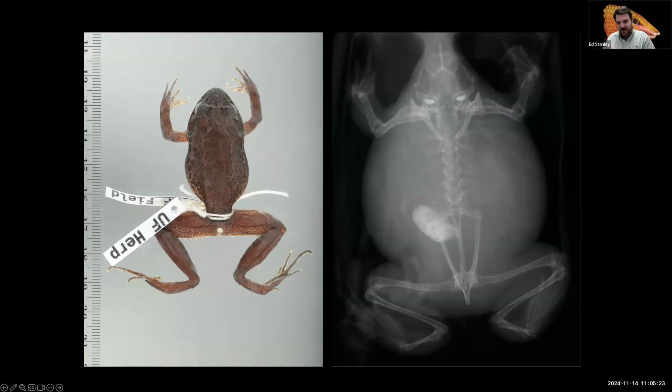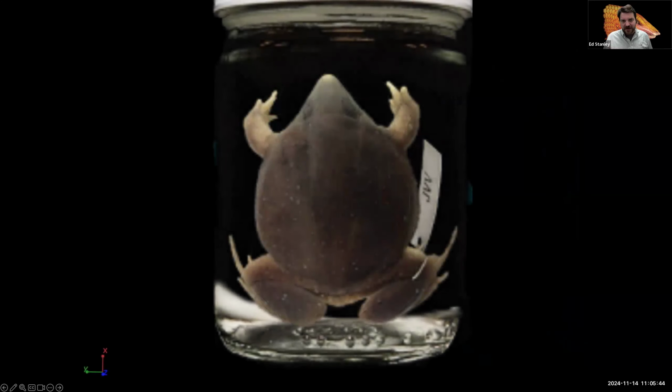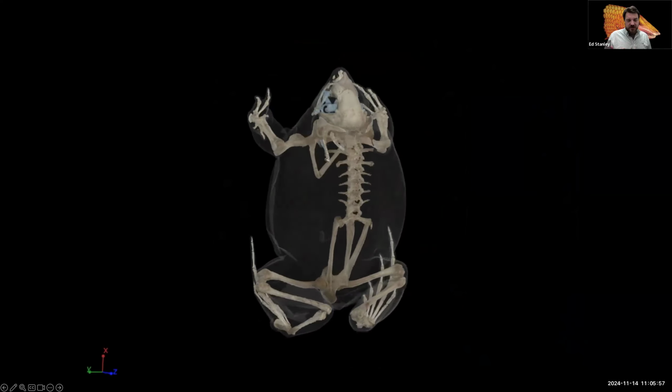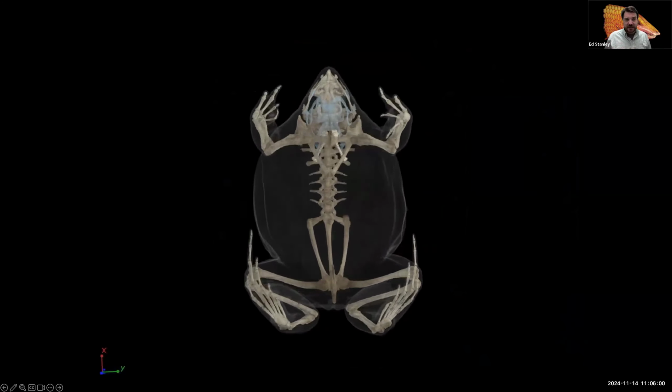So 2D digital imaging, like photographs and 2D X-rays, is something that people have been doing for a while now, but it's of limited use. You need specific photographs and specific orientations, and if you have particular questions, it's not a one-size-fits-all type solution. But recent advances or access to things like CT scanning, micro CT scanning, allows us to essentially take these objects and look inside them digitally in 3D without damaging the sample. So, a CT scan is essentially just a 3D X-ray.